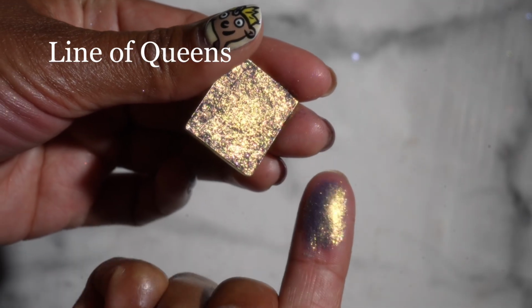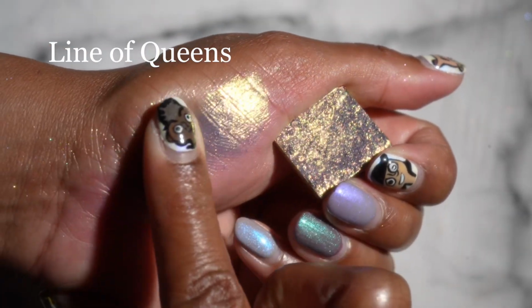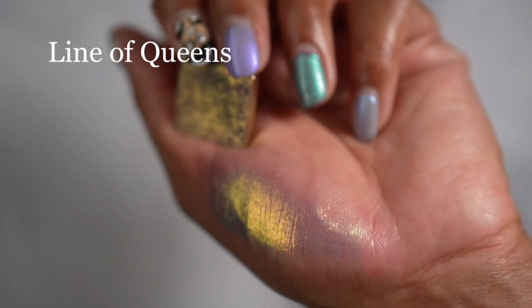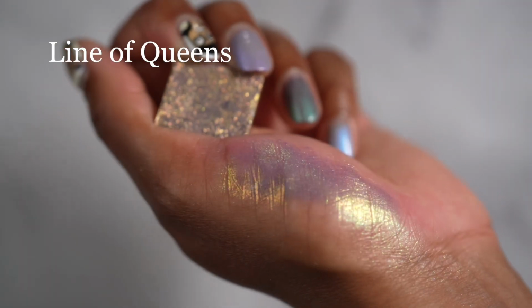Next, we have Line of Queens. This shade has quite a lot going on with it. It is a glitter vibrant multichrome. It has a cool purple base and just wait until you see what it looks like swatched. It shifts peach, yellow, lime, and aqua. I think this is another crowd favorite.